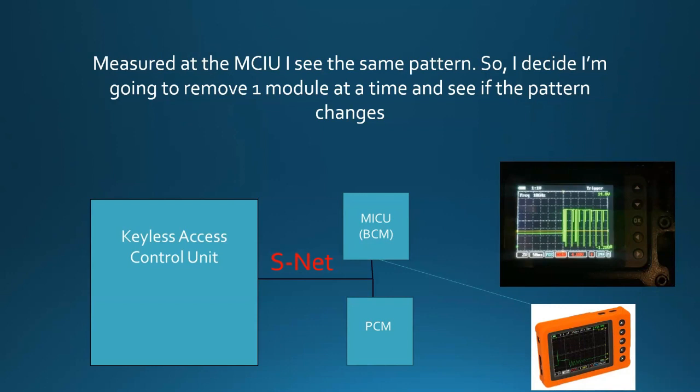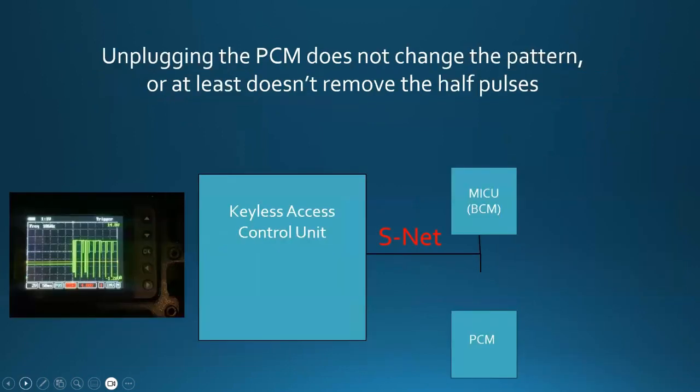And maybe I can identify, and I'm kind of thinking, hey, I might see this, the MICU or the keyless access maybe be the issue, maybe. But let's take one off the network at a time and just see what happens. Maybe this test will get me somewhere, maybe it won't, but it's easy in comparison to ohm checking wires or load testing wires. And maybe I'll have to get to that point, but I'm just going to try this and see what happens. So first thing I did was unplug the PCM.